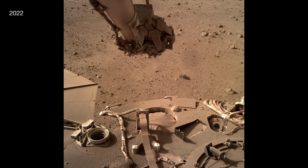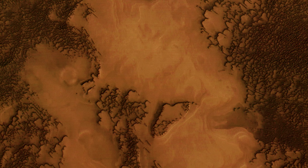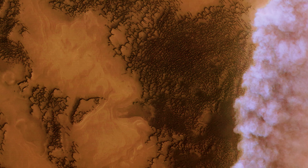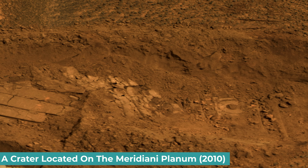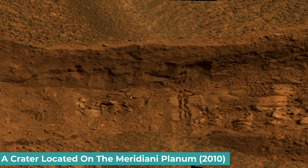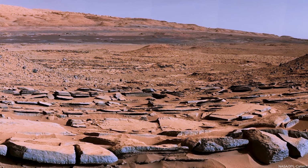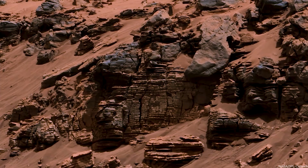Opportunity also studied the planet's weather and atmosphere, and it was able to provide essential data on dust storms and other weather phenomena on Mars. In 2010, a crater located on the Meridiani Planum was also visited by Opportunity. The goal of this mission was to investigate the layers of rock exposed by the impact that formed the crater, as these layers could provide important information about the geologic history of Mars.